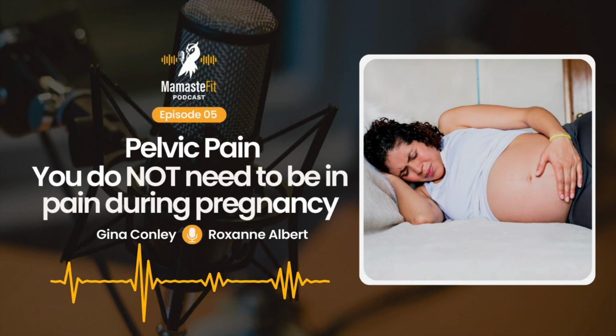There are four myofascial slings that support the pelvic girdle. On the front side, we have the anterior oblique sling that runs from the chest and the obliques, crossing the abdomen and crossing the pubic symphysis joint, that front pelvic joint, into the opposite adductor, or inner thigh.